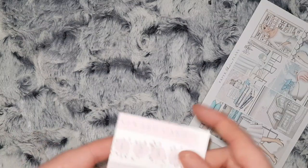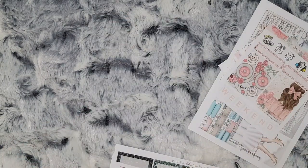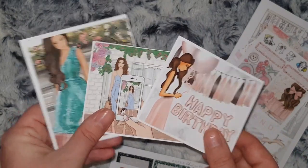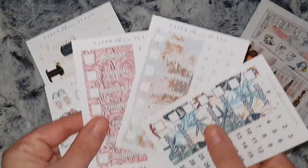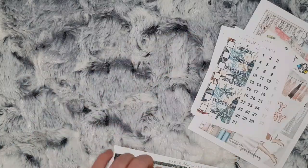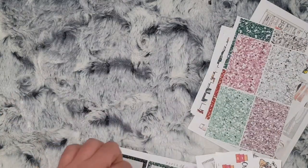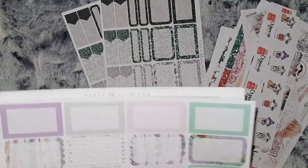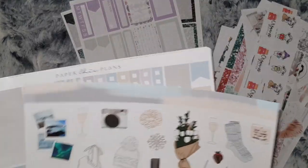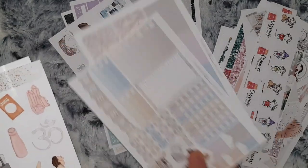And then this is the little rewards card. And that's the free sampler for the order. It came with some double boxes, a bunch of date covers, some glitters, a bunch of extra bits, and then I've got two sheets of glitter half boxes, appointment labels, and then they all tend to just be full, the half boxes and deco pieces.